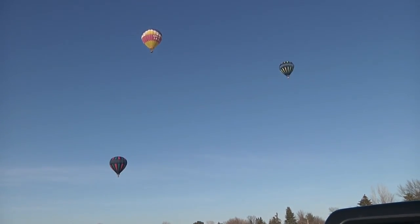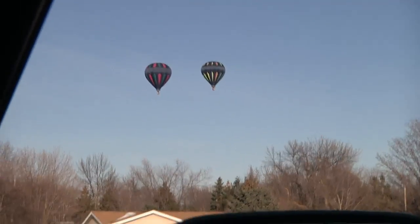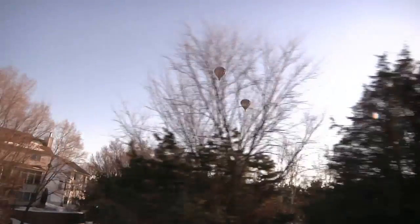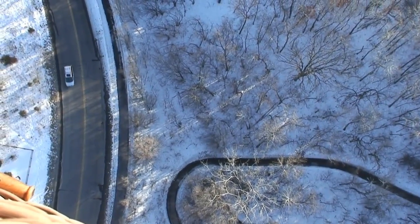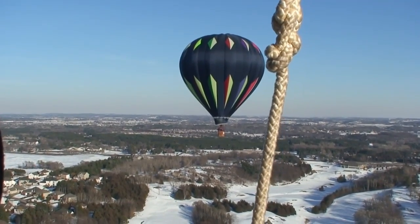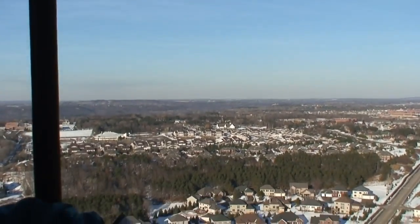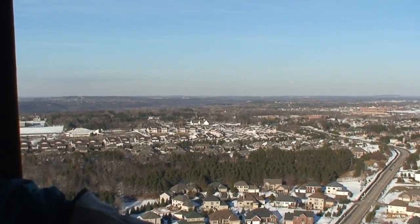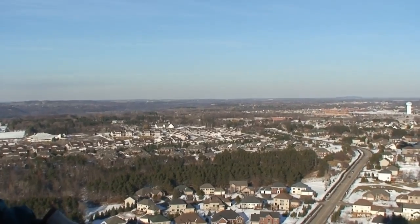As we head skyward, our chase crew is not far behind. Lindsay and Pete keep tabs on the balloon from the ground and will meet us for landing. Meanwhile, Jim, myself, and photographer Randy Schillinger are enjoying the view from above. The people aren't ants yet, but they're starting to look smaller. But quite an interesting perspective on the city from up here.